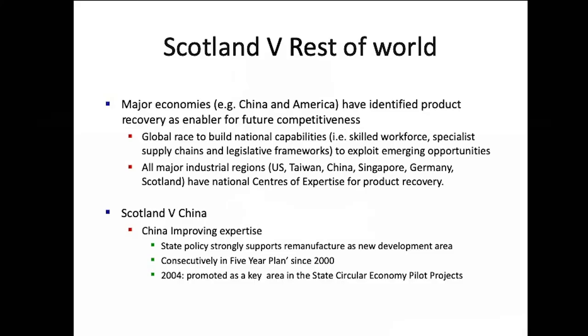So how does Scotland compare with the rest of the world? Well, all the major economies, China, America, have identified product recovery, things like remanufacture, as enablers for future competitiveness. So now there's a global race to build national capabilities, that skilled workforce, especially supply chain and legislative framework to exploit the emerging opportunities.